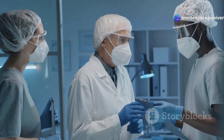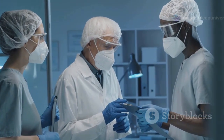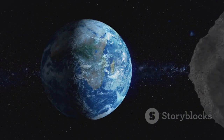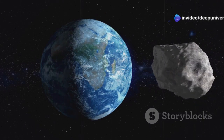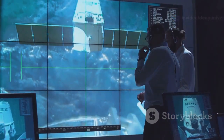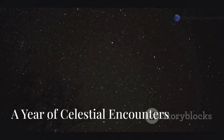The field of planetary defense is still in its early stages, but the progress made in recent years is encouraging. As technology advances and our understanding of asteroids grows, we are becoming better equipped to protect our planet from these celestial threats. The goal is not just to react to potential impacts, but to proactively identify and address them before they become a danger. A year of celestial encounters.